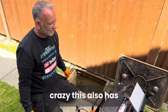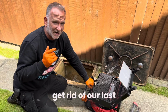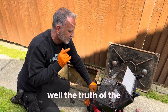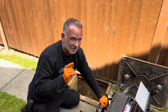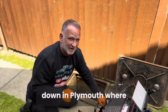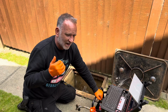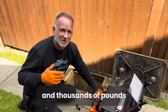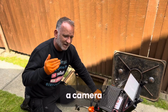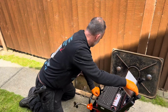And you know what's crazy? This also has an IP68 waterproof rating. The reason we had to get rid of our last two cameras that are very similar to these that you can buy, well, the truth of the matter is they were very much not waterproofed, and they both broke on one job that we did down in Plymouth where it was tipping down with rain all day. The machines got wet and it broke them. Thousands and thousands of pounds worth of cameras. So now we've searched around, we've found a camera that is waterproof, and you can get it in our store.